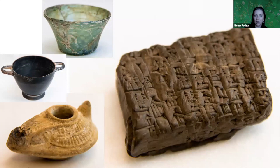We also have artifacts that are part of the collection, but maybe not necessarily connected with money or the history of money. However, we call these part of our teaching collection, and they're used in classes as well, especially for ancient history, art history.